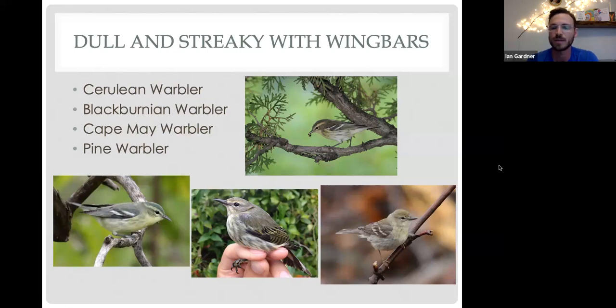Those are the ways that I really identify pine warblers in the fall. Not a big component of migration. I usually start to notice them later in the year. Otherwise, they're kind of hanging out near breeding grounds.